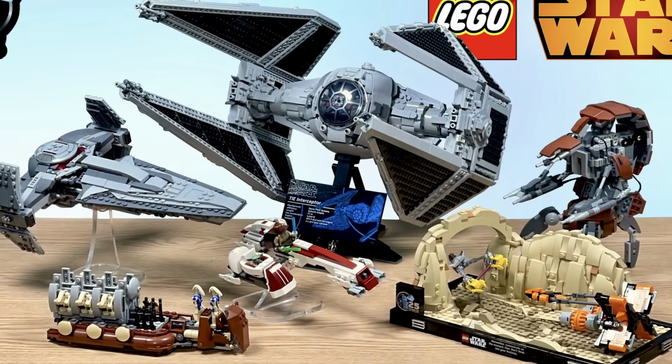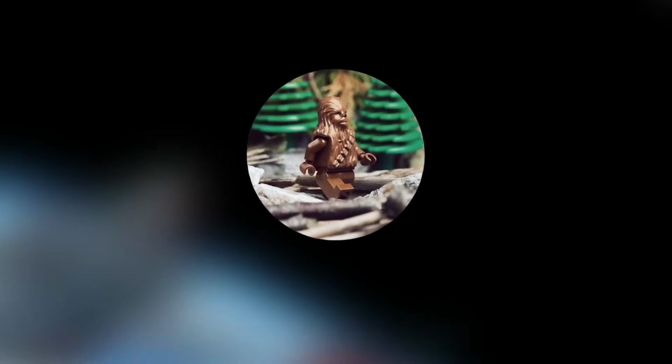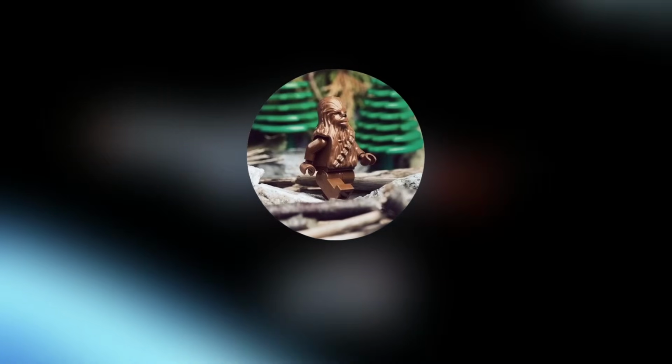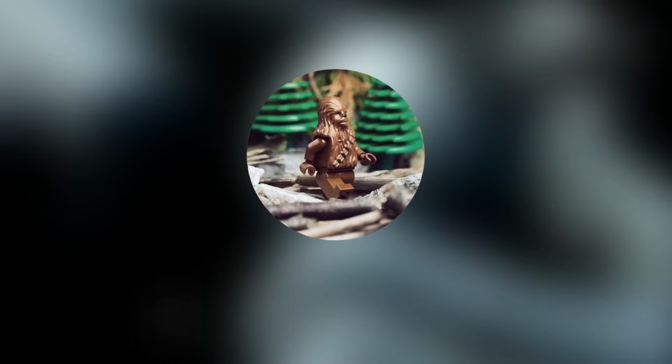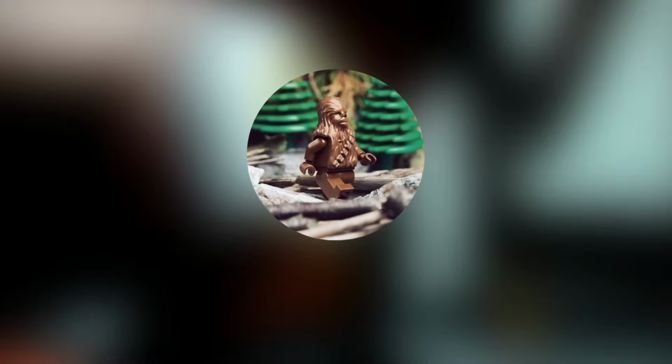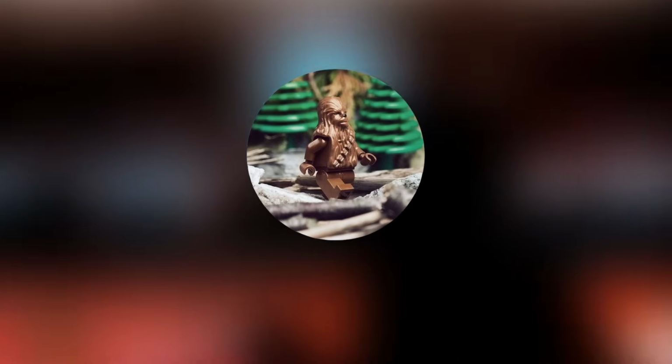As you guys know, LEGO just dropped this year's May 4th Star Wars wave, and with that being said, it means we're officially at the halfway point in terms of LEGO Star Wars sets that are going to release this year. So I thought now is no better time than to stop and look at what we've gotten so far and pick what I think are the top 10 LEGO Star Wars sets that have released so far in 2024.